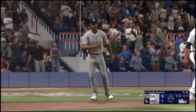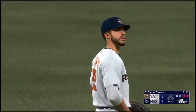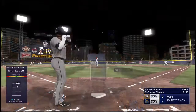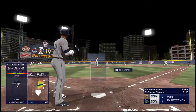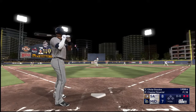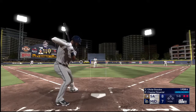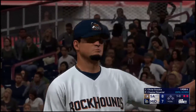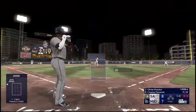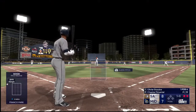It's now 8-7. There you go. Nice little RBI there. It's a great at bat. Got the job done. 2 outs. Bases empty. And now Olivier Basabe. And the first offering is not close. He didn't want to give up that run, but he did. Got the fly ball, sac fly out. Now it's time to attack these other guys. Get your team back in the dugout.